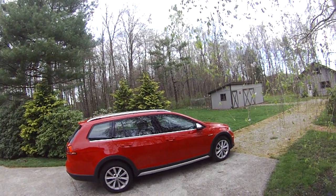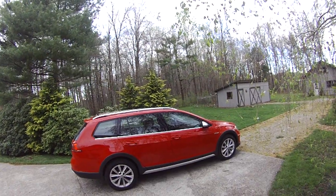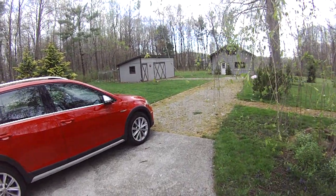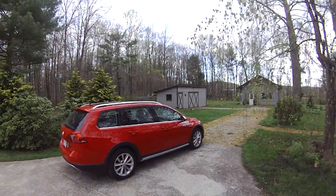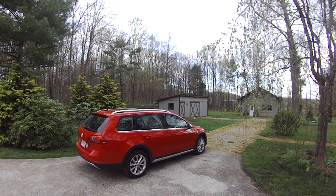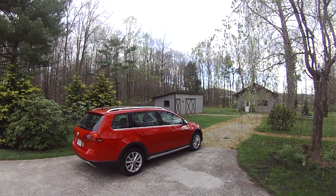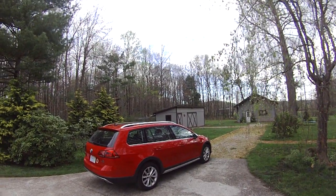This is a sport wagon with a bit more ground clearance. They've upped it to 6.7 versus 5.5 for the regular sport wagon. As you can see, it's got some body cladding along the bottom and along the fenders there, and a few other little things like that. And of course, it comes standard with all-wheel drive, whereas the sport wagon offers it. It's standard here. It's about $2,000 more expensive to start than the sport wagon, but other than that, it's essentially the same concept.